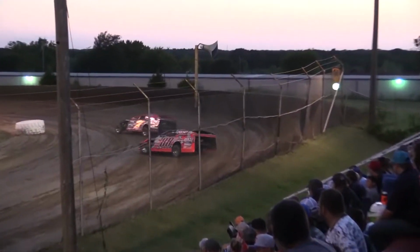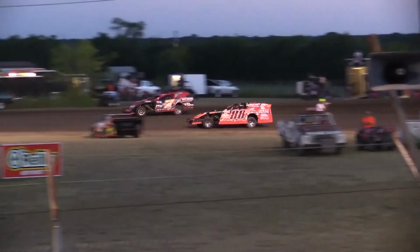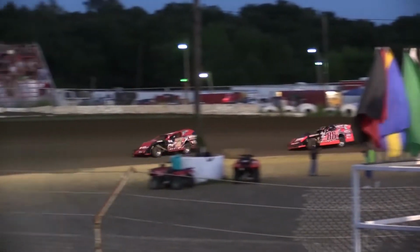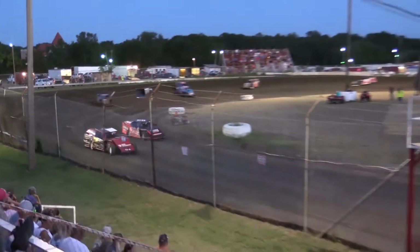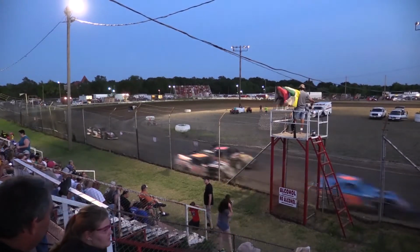White flag is in the air. One more lap to go. Chad Ewell still barely out front down the backstretch. Clyde Dunn Jr. with a great run down the bottom of the backside into turn number 3. Final time, out of turn 4. Checkered flag in the air. Ewell with the win. Clyde Dunn Jr. going to be second. Landers will be third.